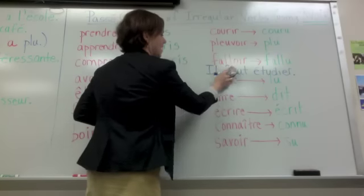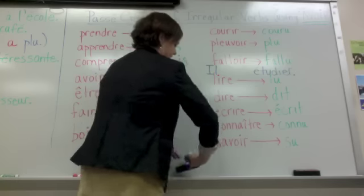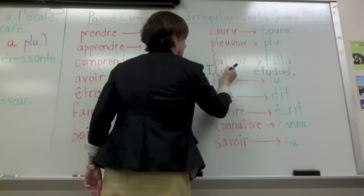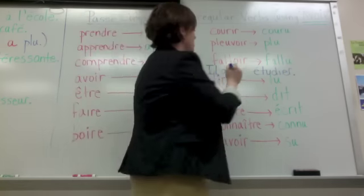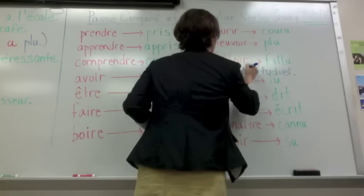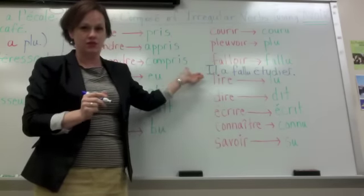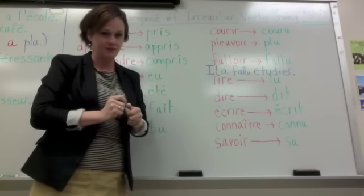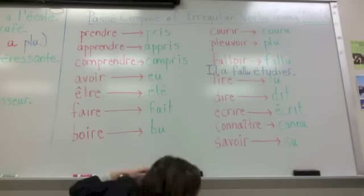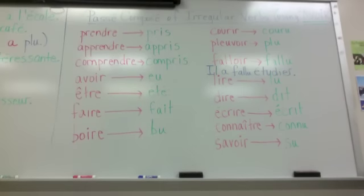So if you take out the present tense verb, faut, add a helping verb, which in this case is still the verb avoir, and then your past participle, we now have il a fallu étudier, which means it was necessary to study. So now let me just show you some examples using a few of these verbs.